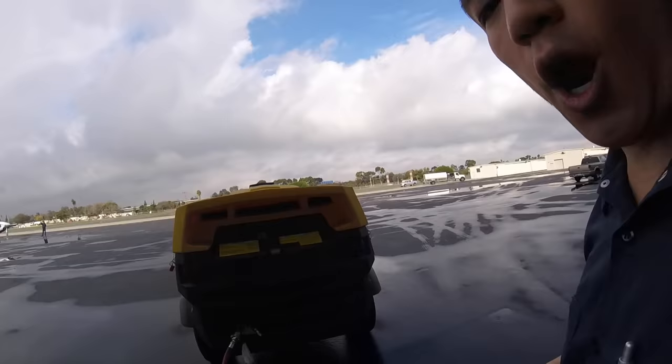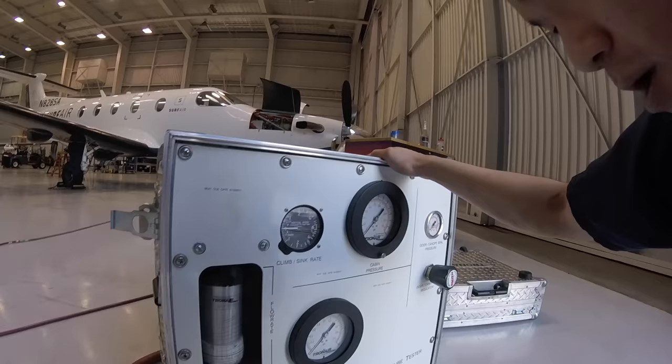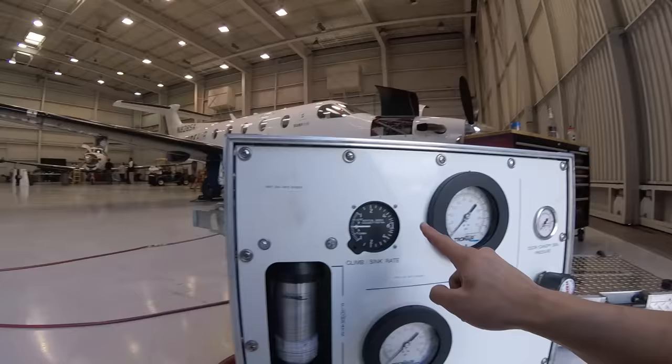So here we have our pneumatic pressure generator. We got an air tapping off of it. And this box is going to regulate our air pressure going into the cabin. We have the system pressure, which is the pressure inside, and then we have the pressure going into the cabin. And this is our rate of climb. That's basically how fast the altitude is descending or ascending.